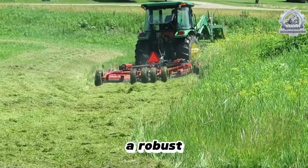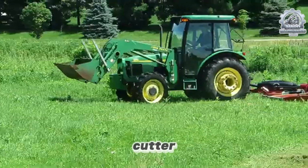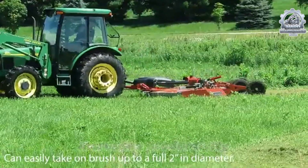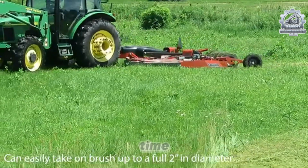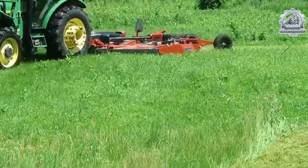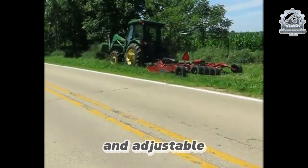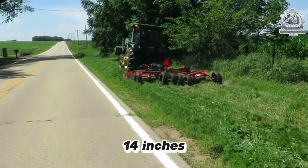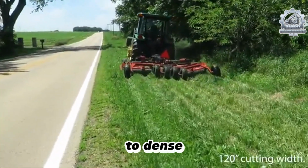Powered by a robust gearbox and precision-engineered blades, the FlexWing rotary cutter offers exceptional cutting performance. Its wide cutting deck increases productivity, allowing you to cover more ground in less time. Its heavy-duty frame and adjustable deck height allow precise cutting from 2 to 14 inches, making it ideal for tackling everything from grass to dense brush.